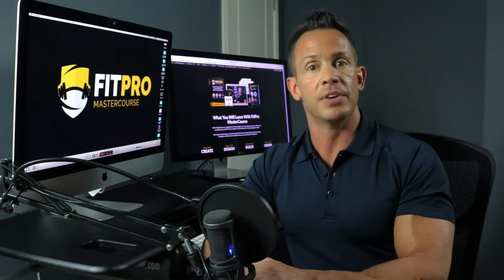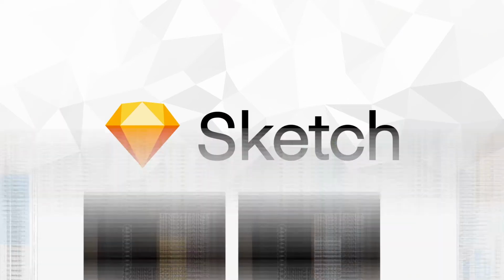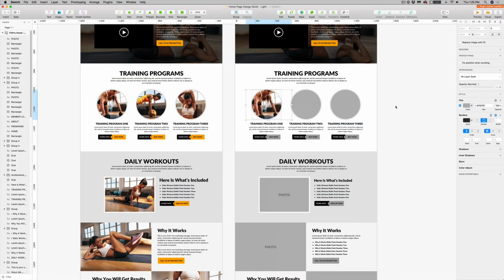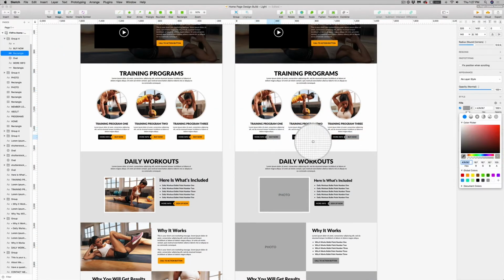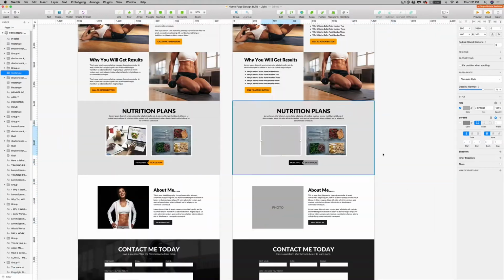There are several wireframe builder programs available like Balsamiq, Figma, and InVision Studio, but I highly recommend using a software program called Sketch. Sketch is a full-function design program that not only allows you to create quick wireframes, but also any other graphics, print materials, web pages, and even logo designs.